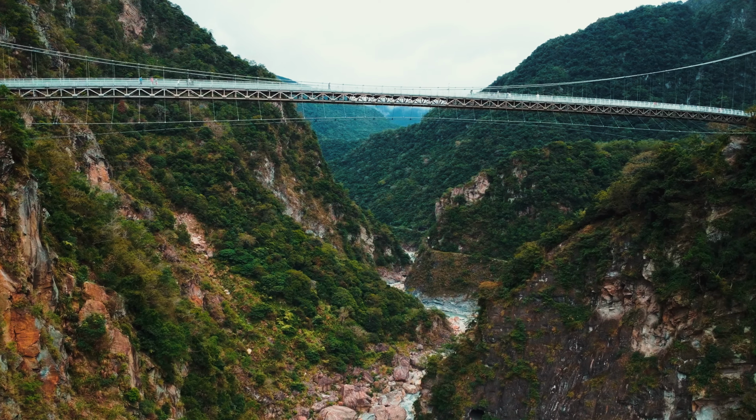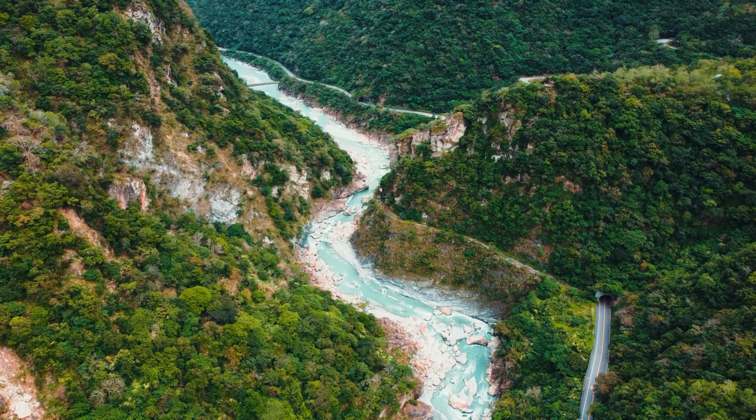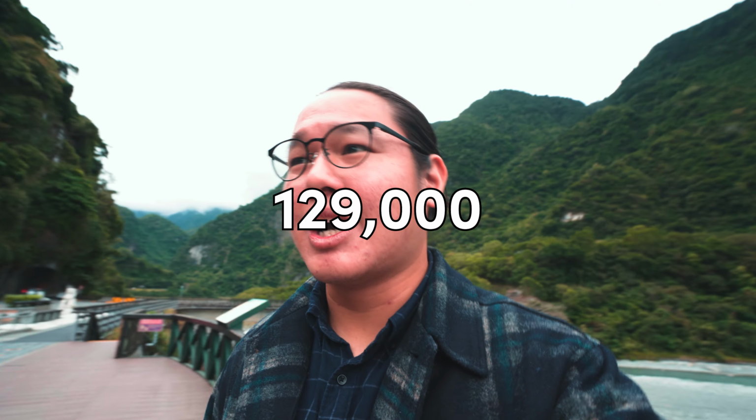So just to give you a brief information about the national park, it's called Taroko National Park, and one of its prominent features is the Taroko Gorge, if I'm pronouncing it correctly. So this national park is one of the 9 national parks in Taiwan. It's about 92,000 hectares, which is approximately about 129,000 football fields. So you can imagine how big it is.